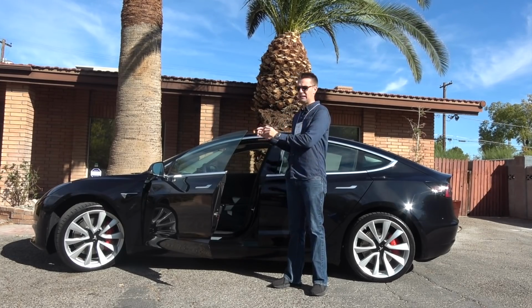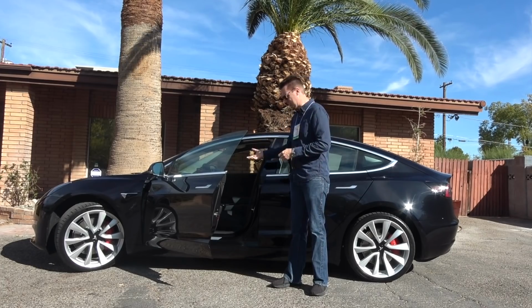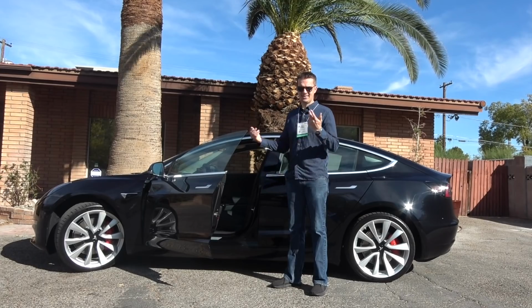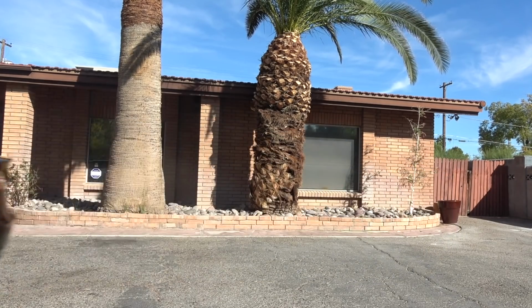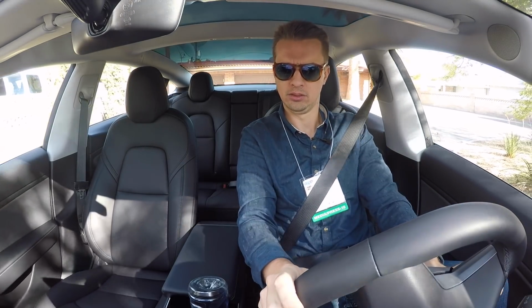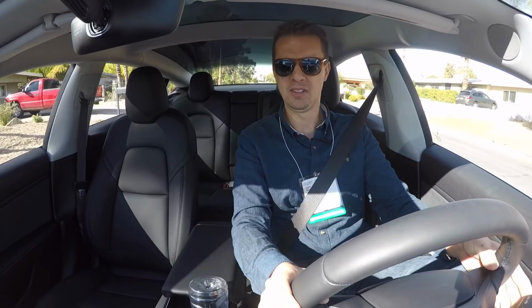It's probably louder road noise-wise than my 2005 Toyota Prius. It's definitely not as smooth, and the seats really aren't as comfortable as my Prius as well. But none of that really matters at all. Welcome to the future. Bings and bongs. Whoa! Navigate to Westgate Hotel. Hey, it worked. It's so nice to find a car that speaks redneck. Most of them don't understand me.